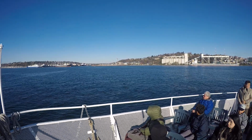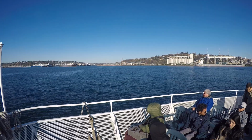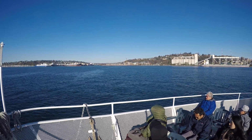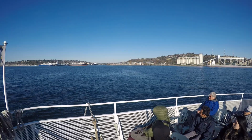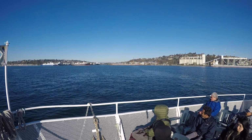Here to this facility, they load it into those 68 cement silos. And altogether, those silos can hold around 4 million bushels of grain. That's quite a lot. If you're a city boy like me and you don't know how big a bushel is, I'll tell you it's about the size of a 50-pound bag of dog food that you would get at a bulk store.